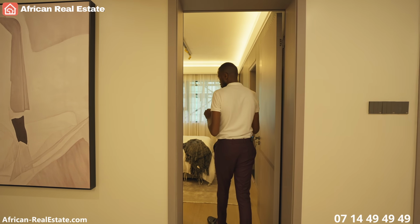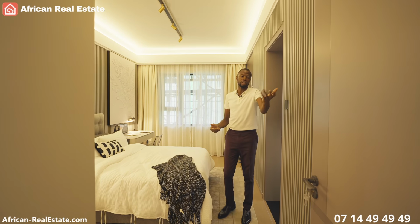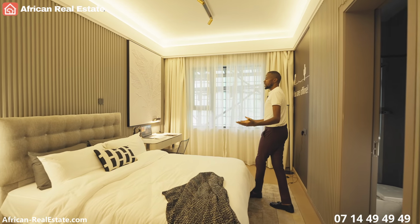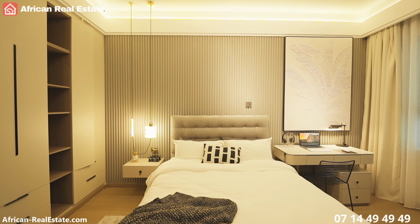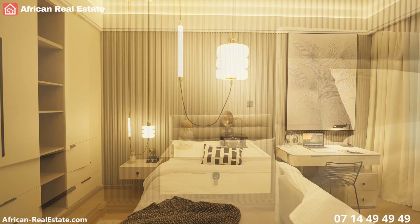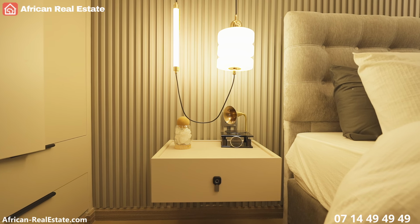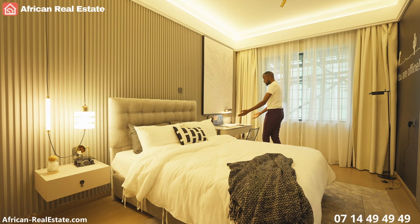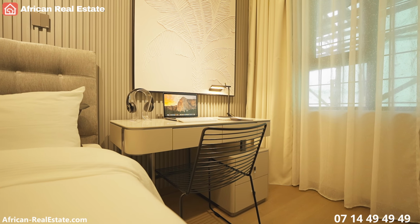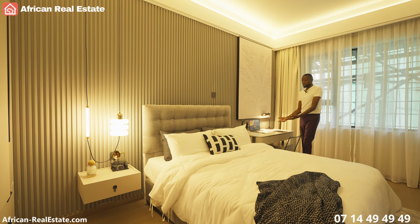This is the first bedroom, and it is targeting your guests because it is the closest to the common areas. As you can see, it has been done very well. The space is enormous to have a 5x6 bed like this one, and you have some spaces where you can do some side drawers. The developer went ahead and gave you a study table, and this is where your guests can sit down, talk to their friends, or maybe enjoy a book.